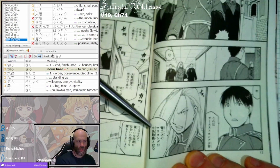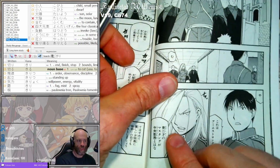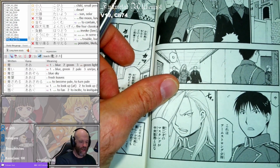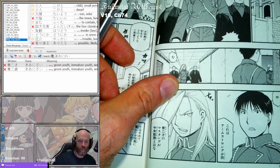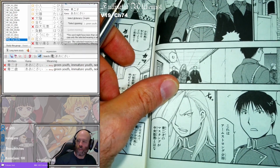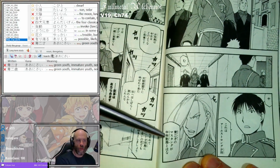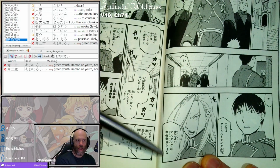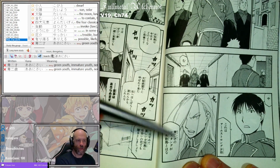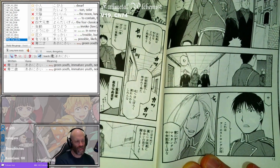Mustang on Central duty. Ao nisai. A blue two-year-old? An immature youth, a greenhorn, a novice. So like, as for Central duty for Mustang, a greenhorn. Basically like, you're a greenhorn Mustang, why do you have duty in Central? Kind of like that feeling.